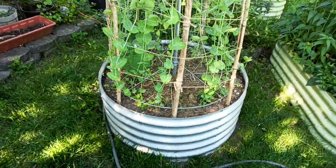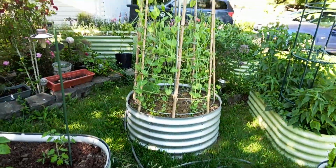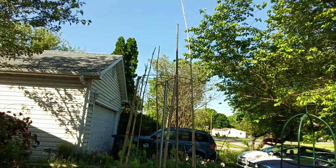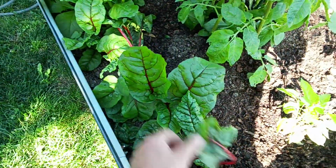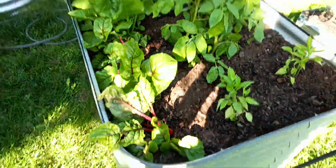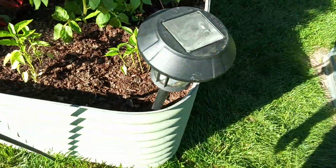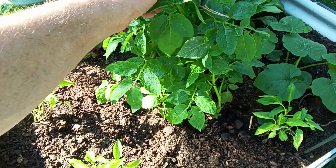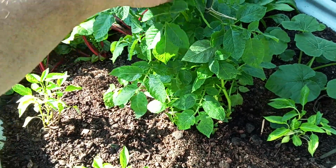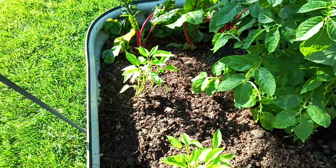Here is our pea tower. And that's waiting to see that grow up. Swiss chard is coming in good right now, coming in good and strong up here. And that's another volunteer potato. We had one last year here, and I guess I never got it out. And so because of that, it came back.